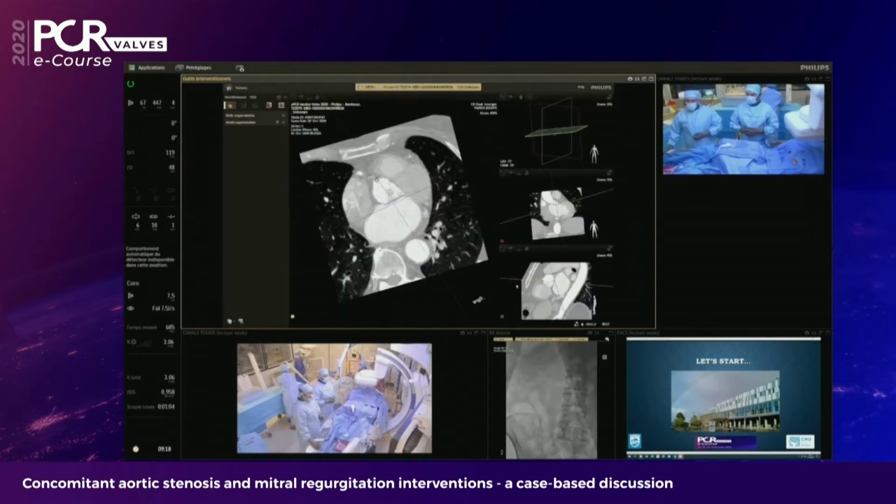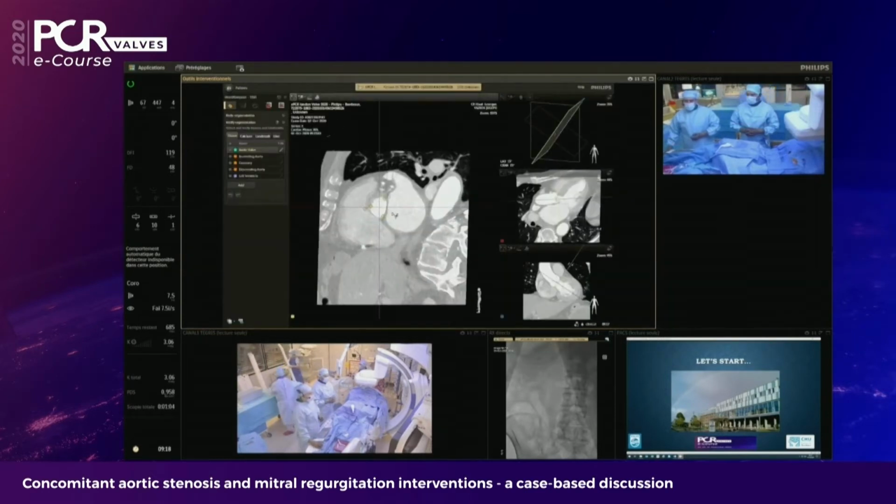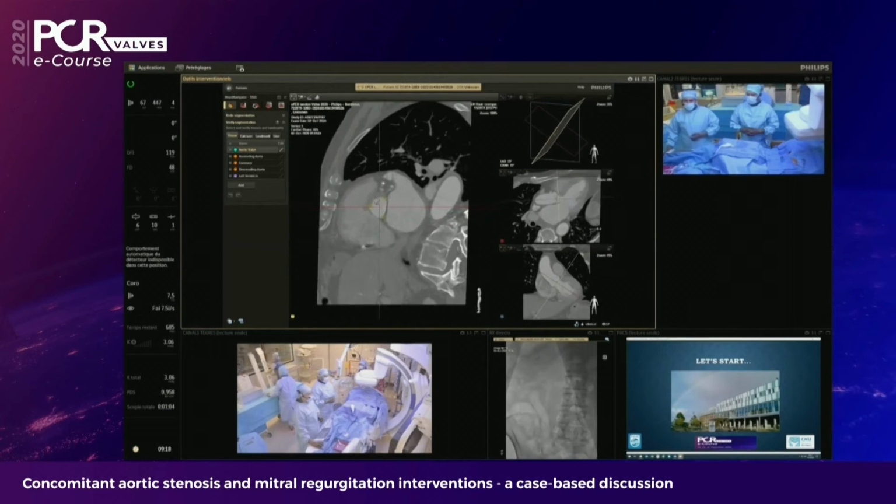Here the computer is opening the case and shows you immediately how we locate the 3 yellow dots at the bottom of each leaflet.